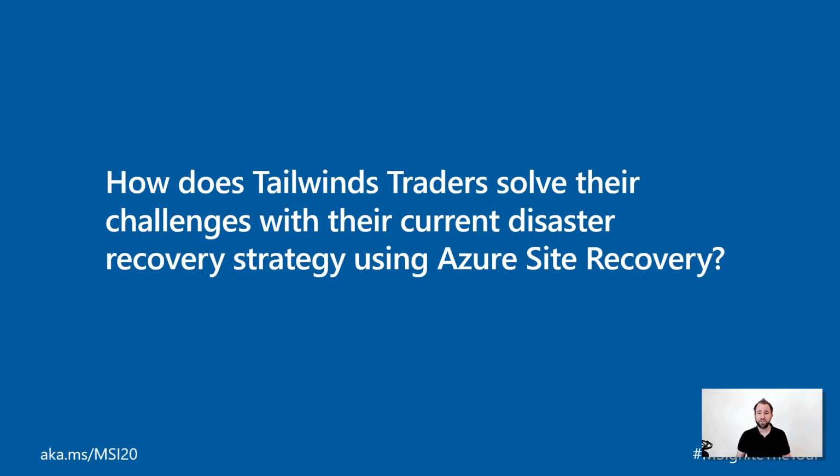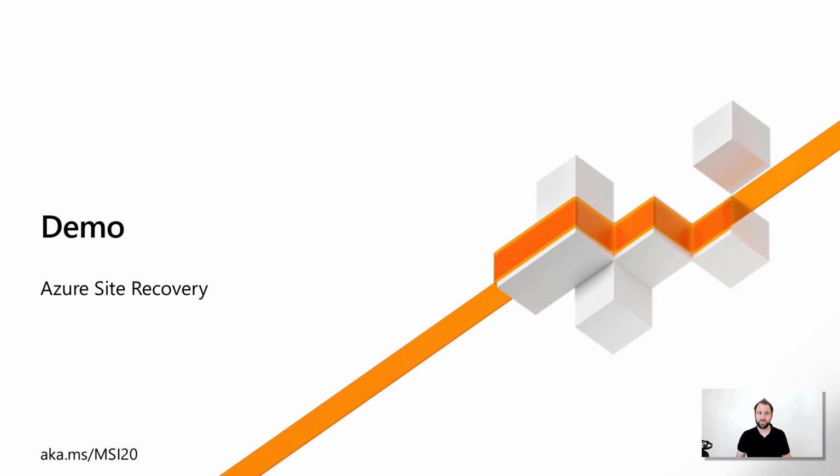Now, how does Tailwind Traders solve the challenges with their current disaster recovery strategy using Azure Site Recovery? For that, we're going to show a quick demo about Azure Site Recovery.